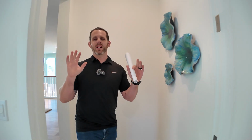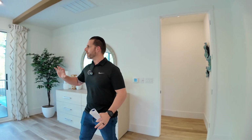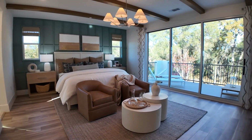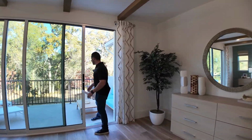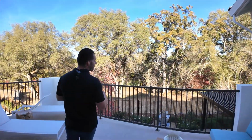Now the primary suite is going to take up almost the entire side of the upstairs room, but this is going to be a massive room, guys. So you are going to have a triple slider in this room with its own back patio. I kind of like this setup a little bit better than the last one, but definitely it is nice with some of these lots where you can do a pool, and then you can also have visibility to your backyard.